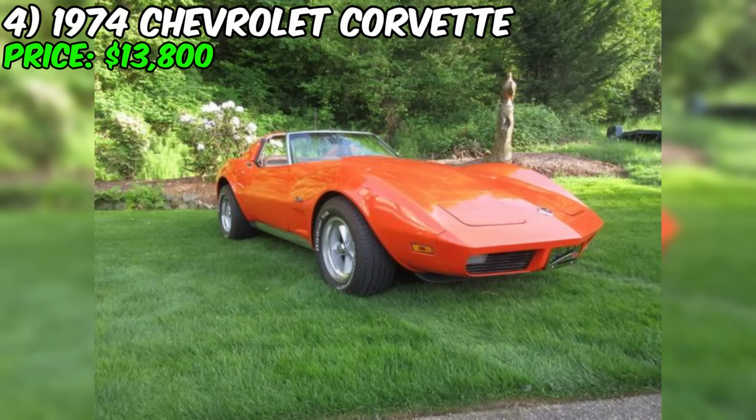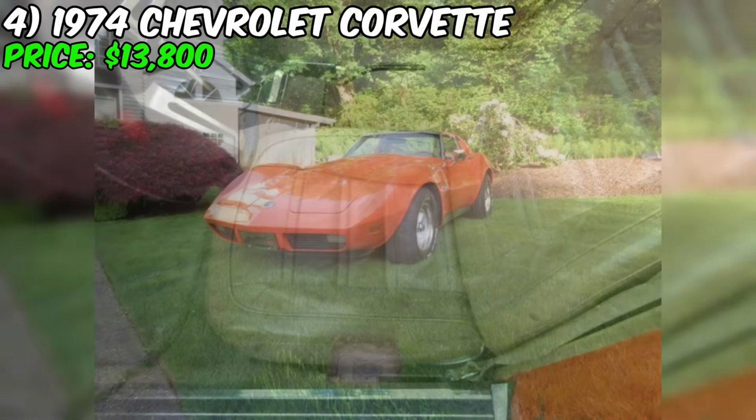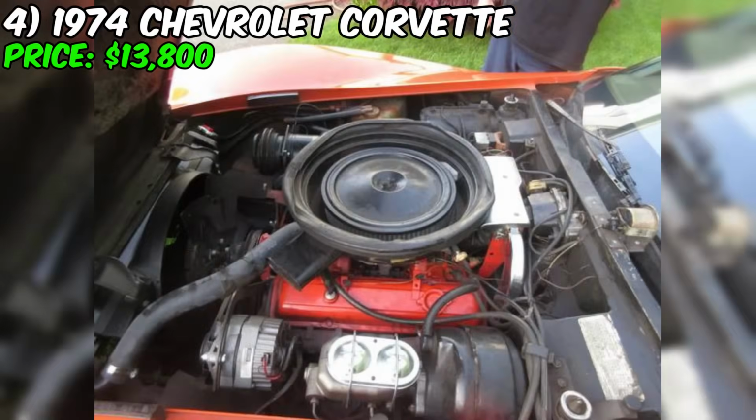Now let's dive into the details. This Corvette is powered by a beefy 350 cubic inch V8 engine that's mated to an automatic transmission. That means you've got plenty of power on tap, and with rear-wheel drive, you'll feel connected to the road like never before. The seller mentions that the car is in good condition, which is always a plus when you're dealing with a classic like this.